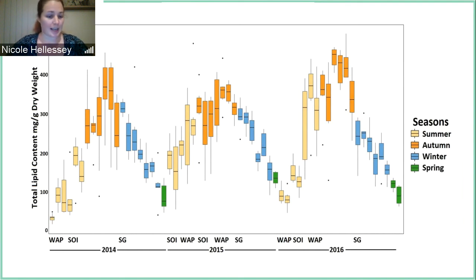And then across the x-axis, we have the different years of collection and the locations that they were harvested from. The acronyms are WAP for the West Antarctic Peninsula, SOI for the South Orkney Islands, and SG for South Georgia. You'll be able to see pretty quickly that the fishery migrates between the West Antarctic Peninsula and the South Orkneys, which it tends to flip between during the summer and autumn, and South Georgia, where it stays during all of the winter into that early spring.